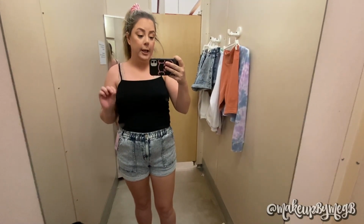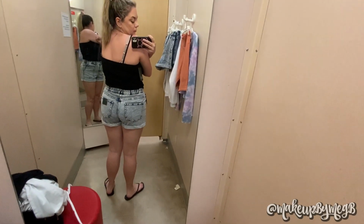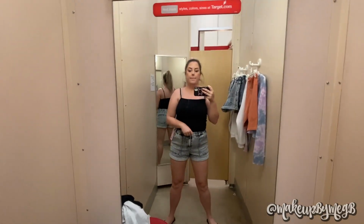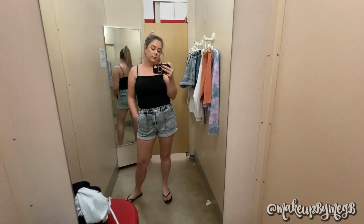So I did give a thumbs up because I do like these shorts a lot. These are the size medium in the shorts, and they fit a lot better, and I really like the acid wash, and they look super vintage, and they're really, really cute. But I also couldn't bring myself to spending $17 on them because I wasn't in love with them, and they were definitely stretchy when I did a squat, so that's great. But I felt like I could go to the thrift store and find a similar pair of jeans for like $5, and I feel like I could also find something similar at American Eagle that I know is a little bit better quality for a couple dollars more. So maybe I'll go back and get these, but today I had to pass.